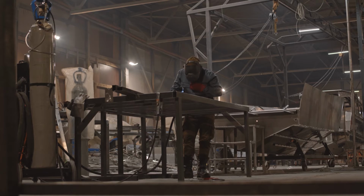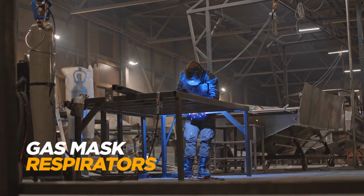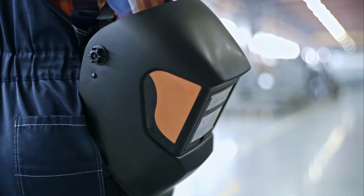And consider also wearing respiratory protection to protect against deadly chemicals and gases. Be well informed enough before using it. Remember to wear the proper clothing before you start working.